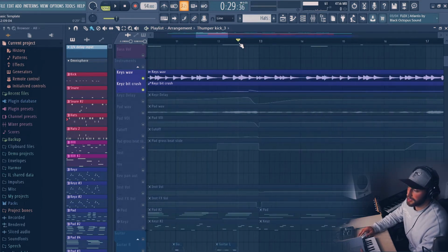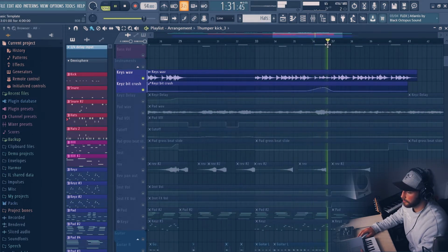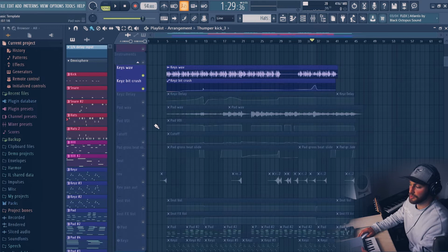So that's roughly what it sounds like, but when the bit crush comes up, it sounds more like this. It's just slightly more distorted than it would have been.